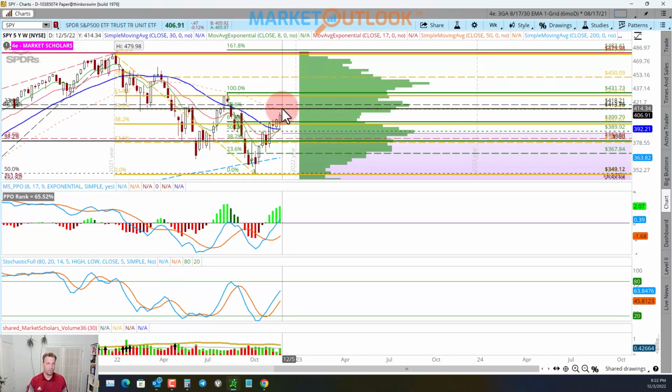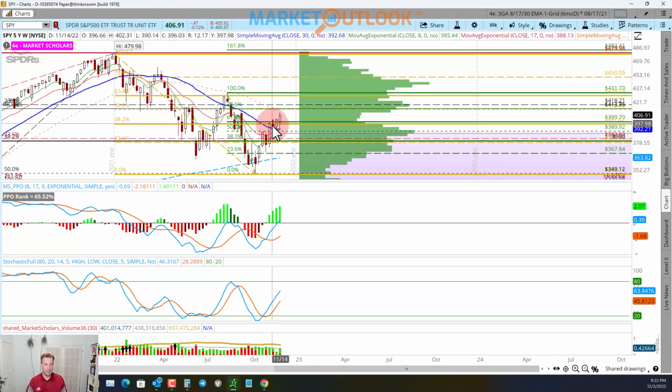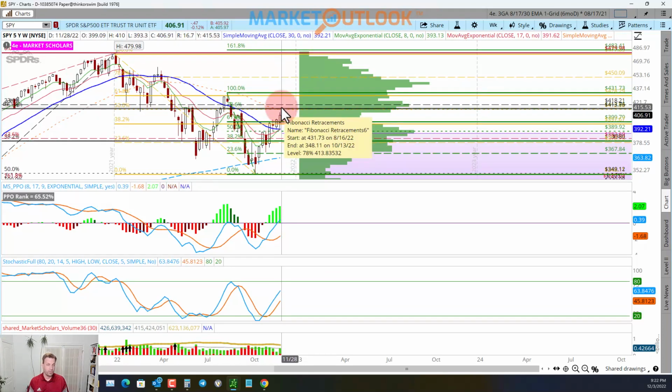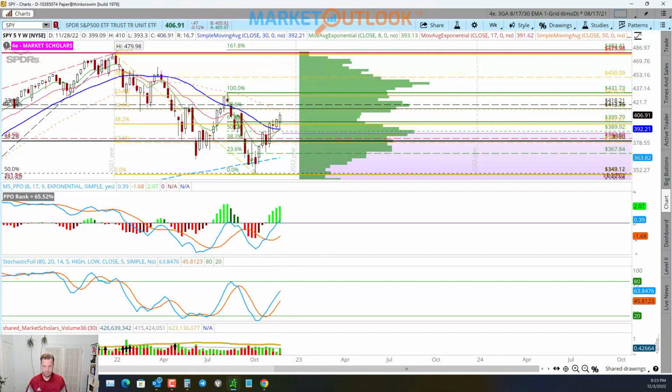Again, when there's that big of a gap between the 30 and the 50, and you don't break them both in the same week, then that tends to end up being just a gap fill, and there's resistance at the top of that gap.